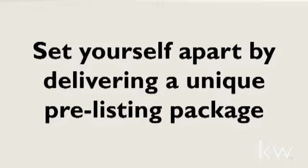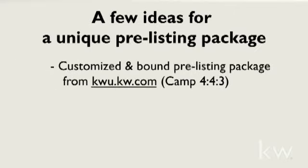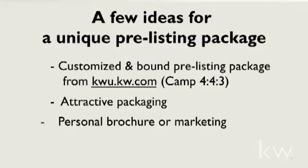In order to set ourselves apart from any competition, we will deliver a basket prior to our appointment. In that basket are a few different things. We will download the report right from KW University. We customize it just a very little bit. We bind the report so that it looks really professional. We'll put it in a beautiful basket along with a personal brochure or some marketing material, information about our company.